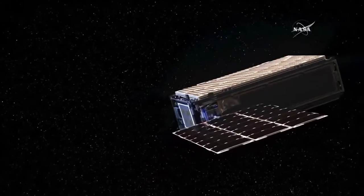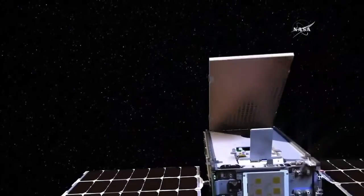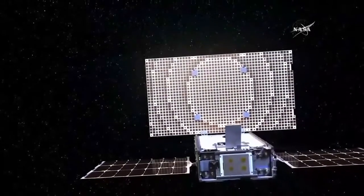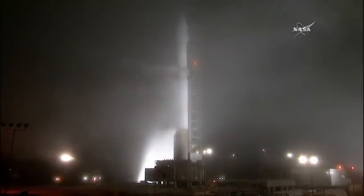There are about 2 briefcase-sized CubeSats known as Mars Cube 1 or MARCO hitching a ride on today's mission. Now with that, let's go back to NASA's Joshua Finch in the Mission Directors Center.